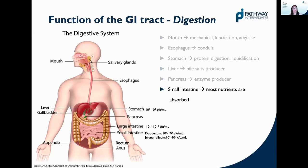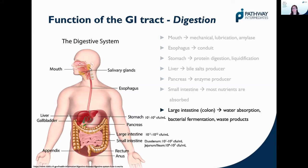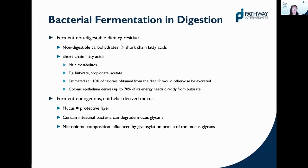The food then enters into the large intestine, or the colon, and this is where water absorption occurs, and is also the place where the most bacterial fermentation occurs, at least in humans. And as you can see here, we have the largest amount of bacteria. We have 10 to the 11 to 10 to the 12 colony-forming units per mil. So this is where bacterial fermentation takes place. So what does that actually mean?